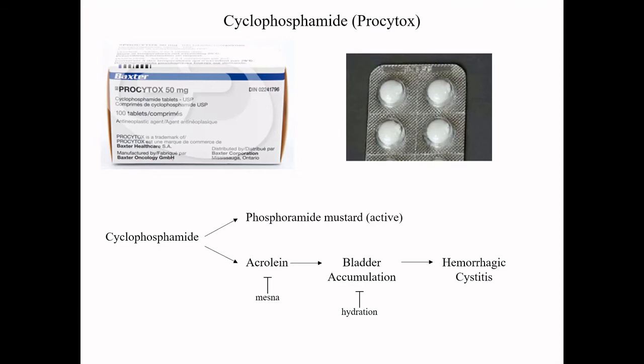Officially, they say that it can be taken with or without food, but best to take it with a bit of food to help prevent that nausea. And the one thing that it's known for is a type of bladder toxicity called hemorrhagic cystitis.